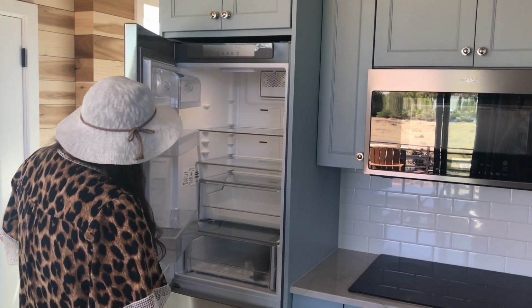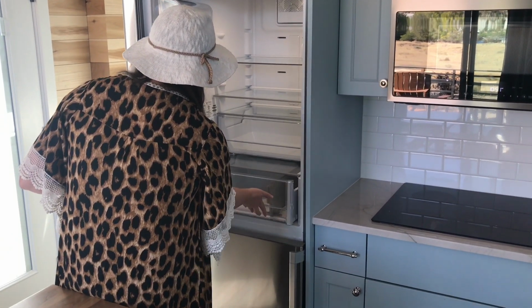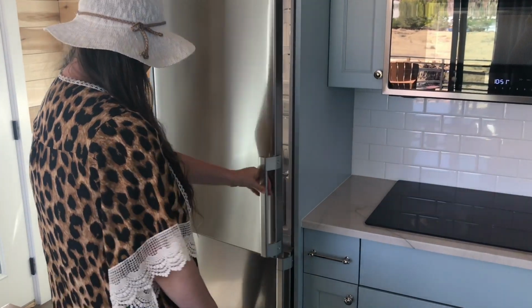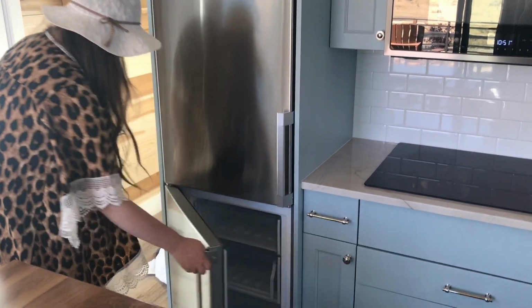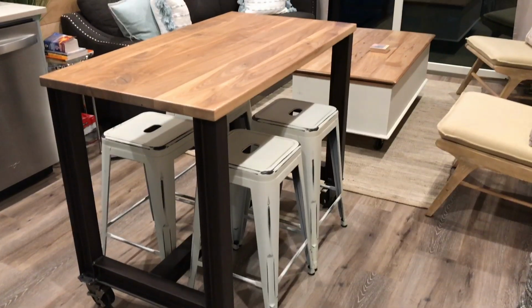If you're planning on spending more than a few nights here, then this refrigerator definitely is going to fit your needs. There's plenty of space for putting food in here, and even the freezer on the bottom has enough space for any kind of frozen items that you want to bring too.